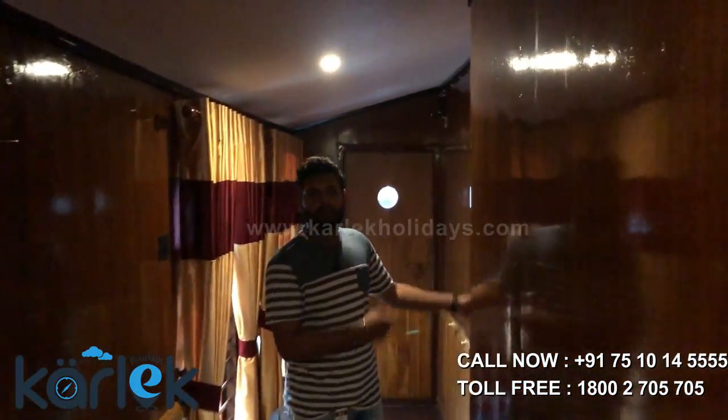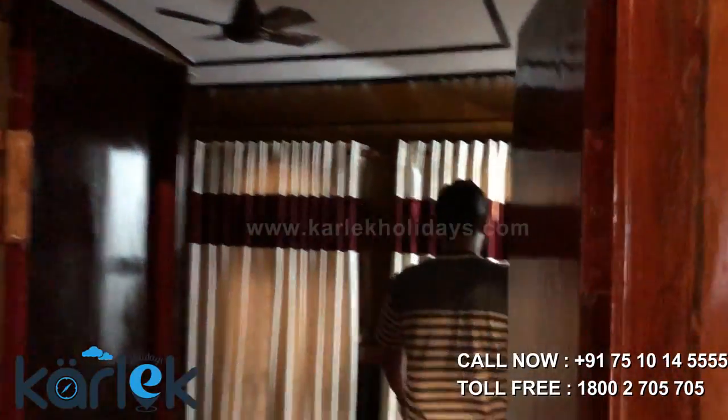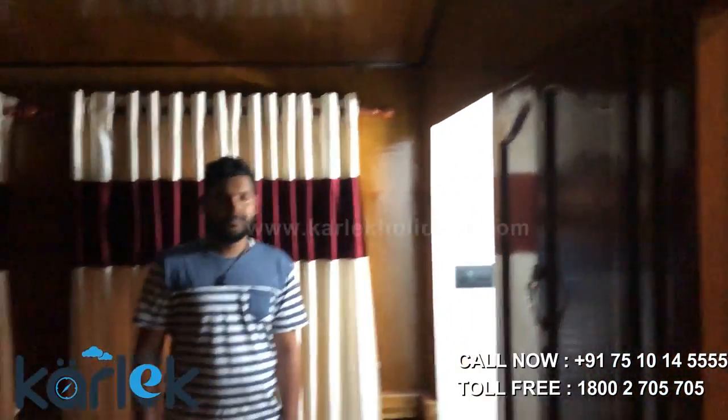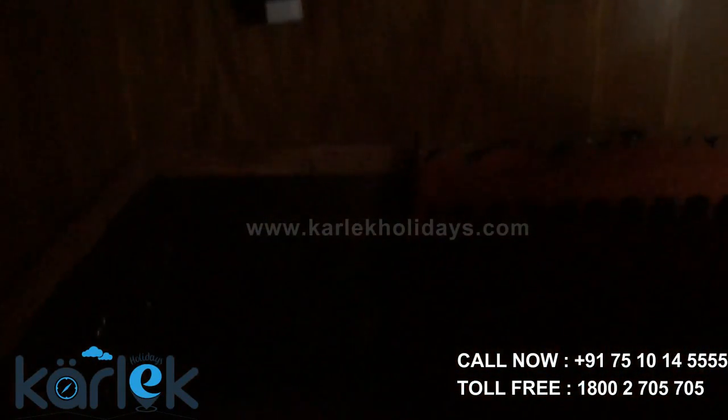And here is the third room. All three bedrooms are the same.